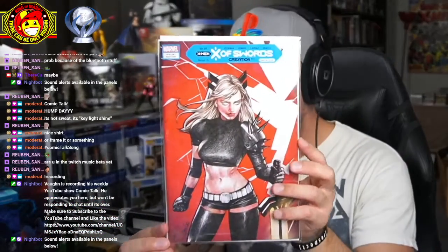And then finally, one of the main reasons why I wanted this mystery mail call, they always put 2 books in there that's guaranteed. That Dune book was one of them, but you either get the trade dress, which has the Dune logo on it, or the Virgin variant. And we got the Virgin variant, which is the better one, right? This X of Swords creation, number 1. With Magik right on the cover.